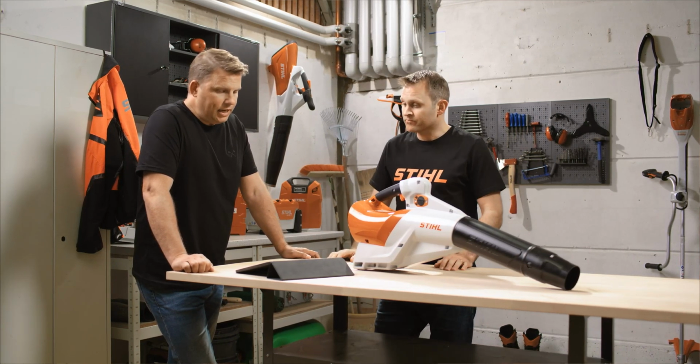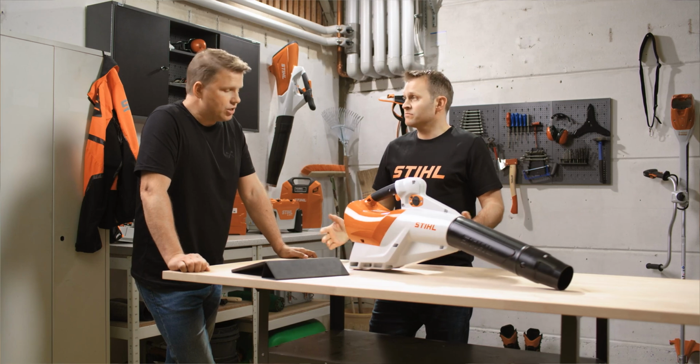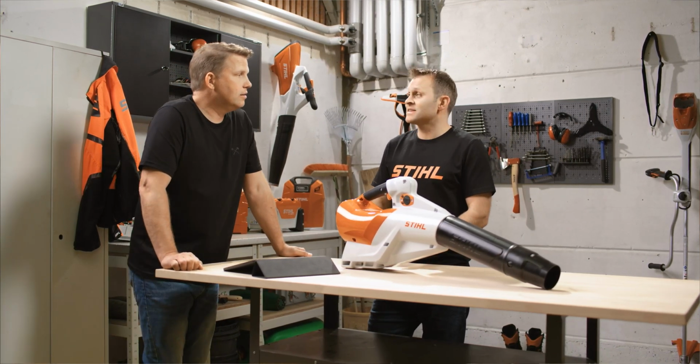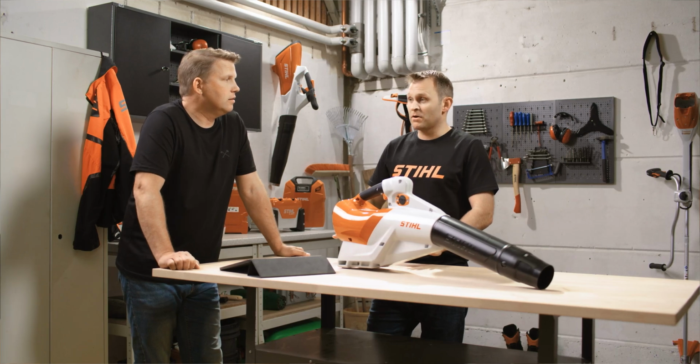Exactly, he ends up needing a lot more time to finish the project, right? Yeah, about 20% more time overall, to do exactly the same task with blowers that both started with the same power. So you don't want that decline in power. With all STIHL batteries, in the AP system we have this smart technology that increases those amps as the voltage drops, so you get constant power.